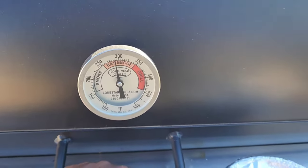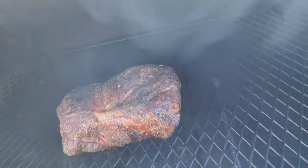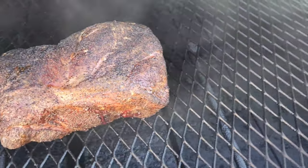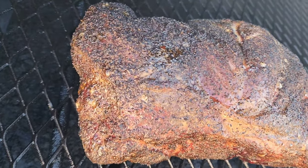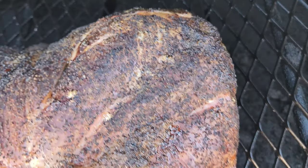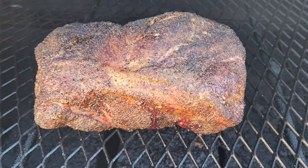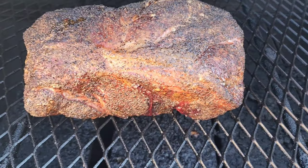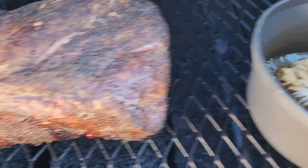Four hours in, actually about 4:09 to be exact. We've crept up just a little bit. Man, it smells good up in here. Check out this thing. My bark is nice and crispy looking. I brought my ThermoPro out so I can get a little bit of a reading. And you know what we came out here to do. We're gonna hit it with a little more of this mop sauce. Smelling beautiful out here.